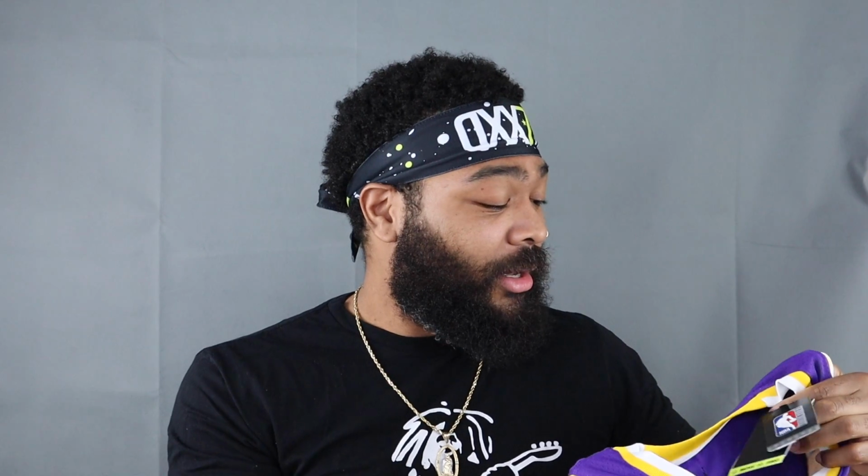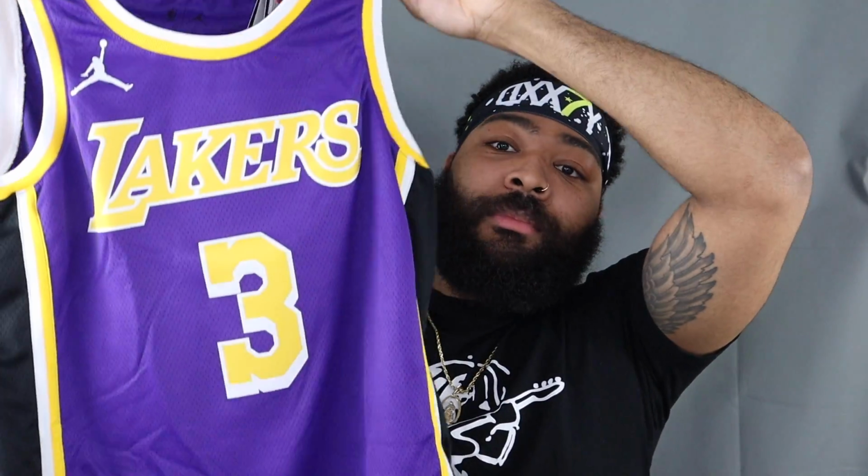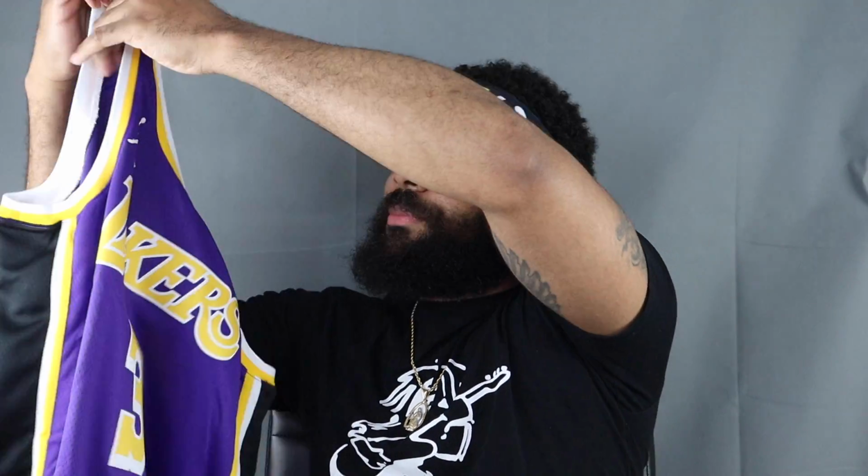So yeah, I picked this up. It was on sale. I told myself I was gonna wait. Didn't want to get this full price because he's gonna be switching numbers next season. So might as well wait for it to go down a little bit before I cop. And I'm glad I did. My patience paid off in the long run with this cop. So here we go. Definitely wanted to add this to the collection.